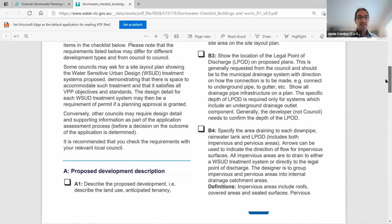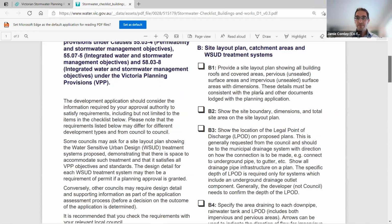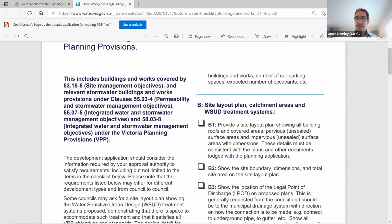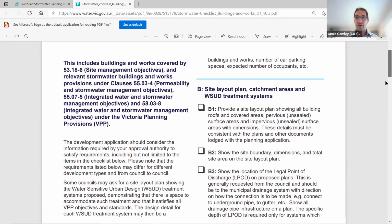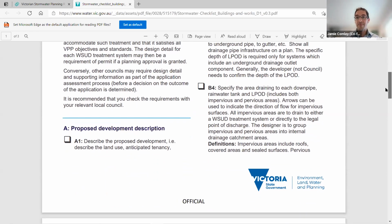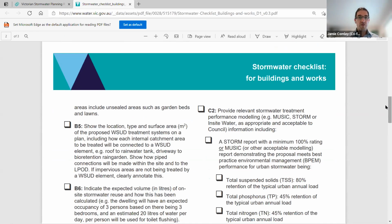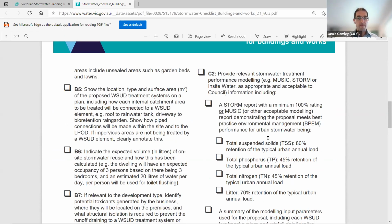So what this tool basically does is it gives you a whole lot of checklists broken down into subheadings. We start off with a proposed development description, and there's a checkbox here around describing the proposed development, and it gives you some detail as to what should be included in that. Section B is around site layout plan, catchment areas, and water sensitive urban design treatment systems. And again, a series of checklists. So we're looking at a site layout plan, indicating site boundary, dimensions, total site area, etc. Showing the location of legal point of discharge, and specifying the areas of drainage, areas draining to each downpipe and treatment system and the legal point of discharge, and so on and so forth. So you can see the different inclusions as we go down.